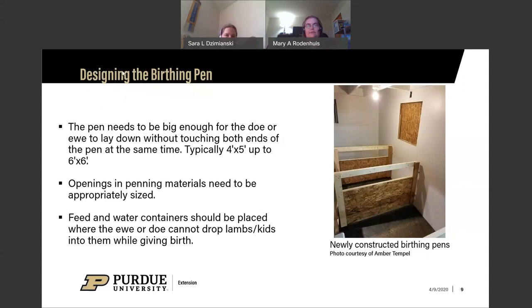It'll be really important for your birthing pens, especially if you introduce your doe or your ewe in there before lambing or kidding, making sure they can't accidentally drop the baby into water or the food pan. You don't want them to accidentally get into the water where the baby can't get out, mom can't get it out, and then you have accidental drowning. So making sure you're really thinking about where those are placed, so that you don't have that accidentally happen.